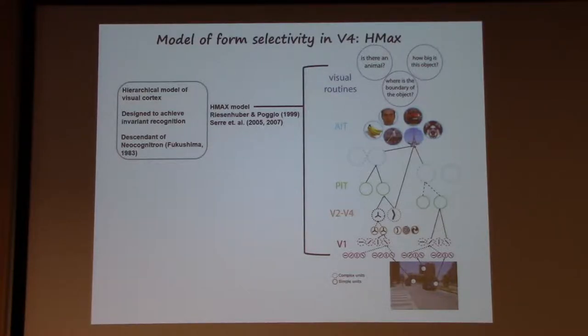And this is the HMAX model proposed by Poggio and colleagues. This was not proposed to explain boundary curvature. This is a hierarchical model of visual cortex that they proposed, and it was designed to achieve invariant recognition. It's a descendant of the neocognitron. And basically, it has alternating stages of selectivity and maximization to build up invariance.